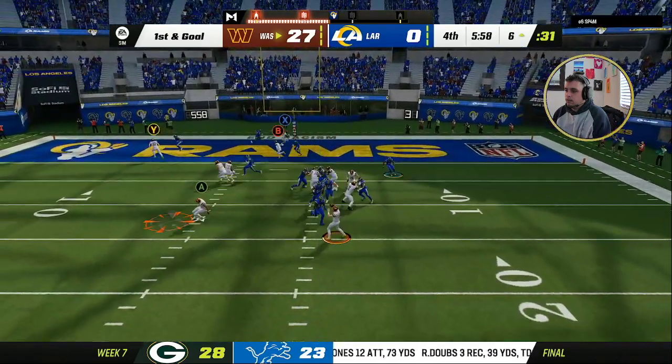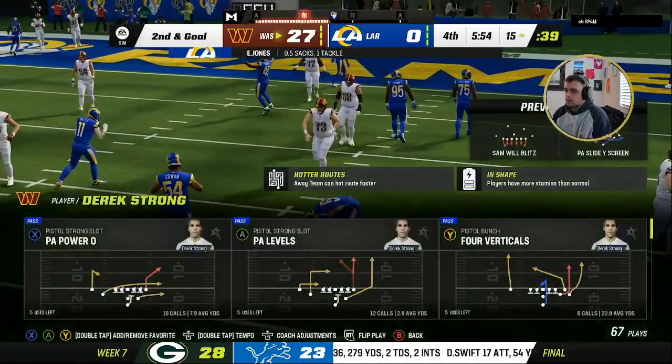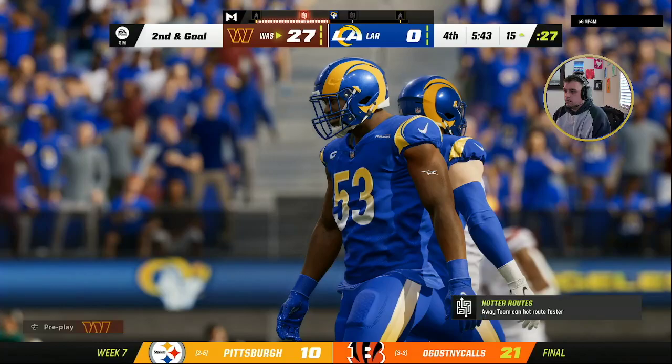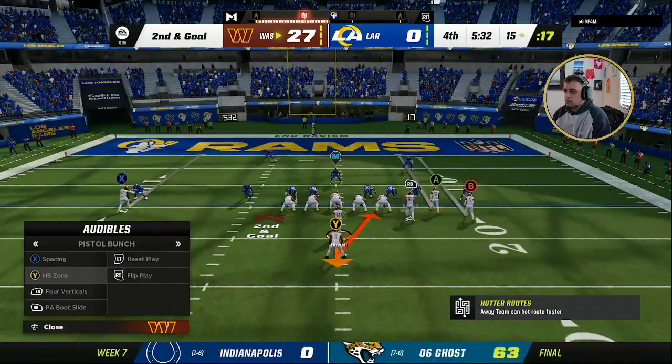Down to throw it. Rush coming, and he's taken down. Finally hauled down for the first time this game. Multiple defenders in there to drop him. First down, a bit of a disaster, and now on second and goal, back even further.